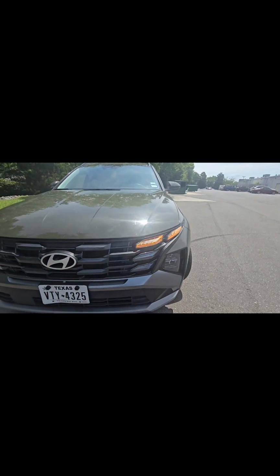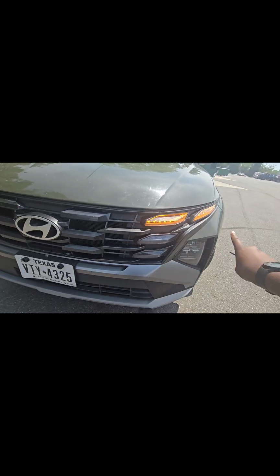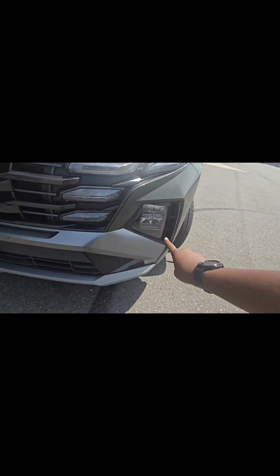So you've got this beautiful design right here. The parking brake is on, so the DRLs aren't on, but all of this will light up. You've got these beautiful LED turn signals. Lighting, high beams, everything is LED.